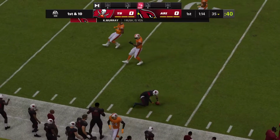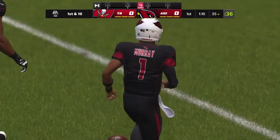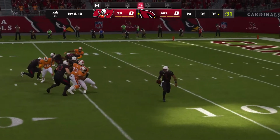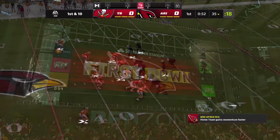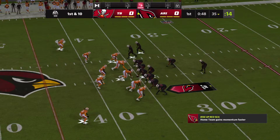And Murray with a smart move there at the end of the play. Picks up the 1st down and then slides to the ground. Partner, he was going through his progressions. Not there, not there. After about the 3rd one, he decided he better pull it down and run for it. And he slides down and avoids the hit for good measure. Ball up to the 35 now as they come up on 1st and 10.